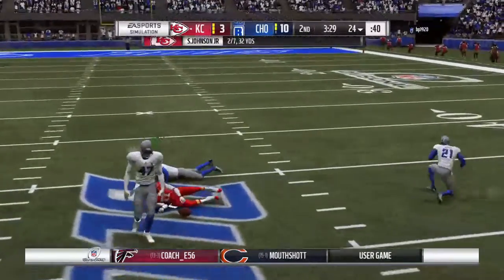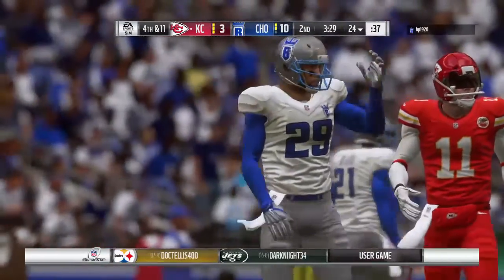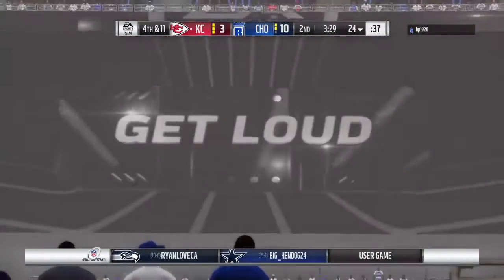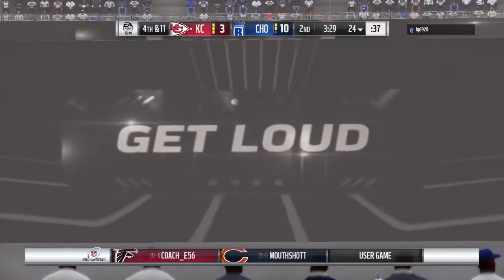And incomplete. The contact made the ball roam free and brings up 4th down. It's always a goal, and it's really nice defensively when you can rally to the football and make sure there's enough contact to force an incompletion. Force an incompletion and force another punt.